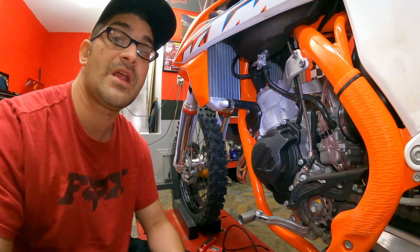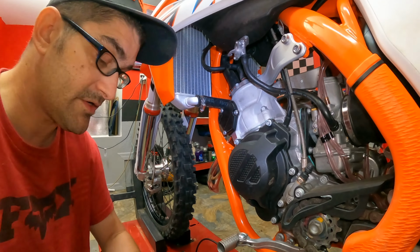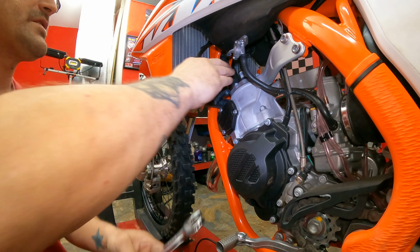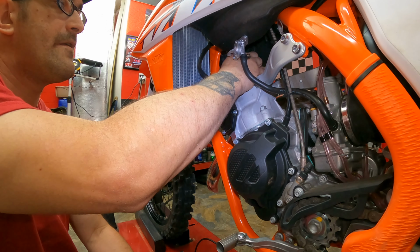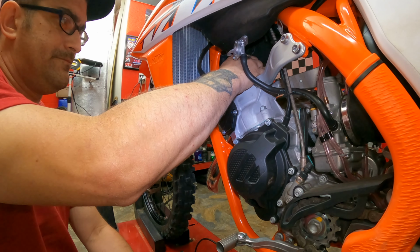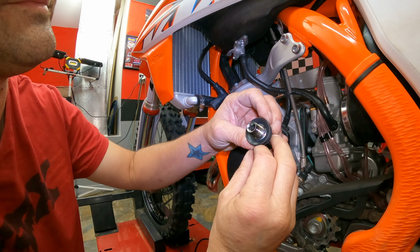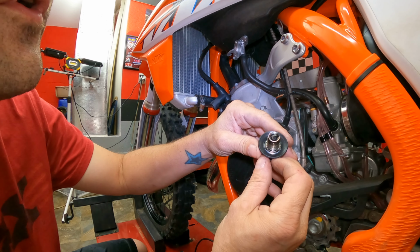So let me go ahead and move this camera so you guys can see what I've got going on here. I don't know if you guys can see that. All right, so let's take this boot off. That came off pretty easy. And then it's a 13/16 wrench to bust loose the spark plug. Let's take this out of there. All right, let's take a peek. Looks like no touching, no damage whatsoever.